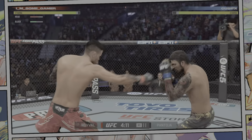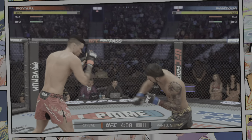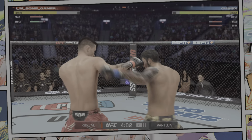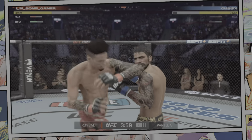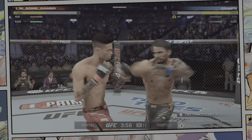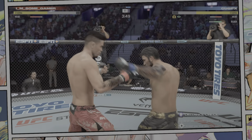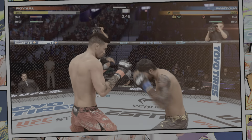Ooh, side kick. Well timed there. Punch got blocked there. Trading huge shots. Let's see. Getting the last man standing. All right, so look at that. A cut has been opened around that eye area. He's taking shots over and over again to that area.